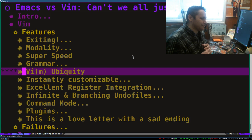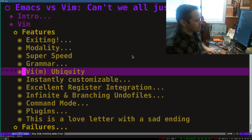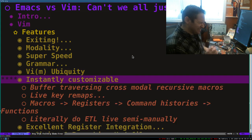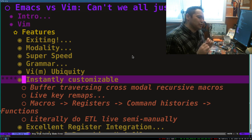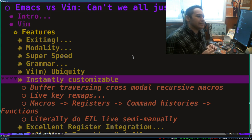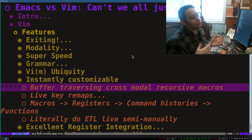It's like learning how to drive a stick shift. You might find yourself in need of this at some point, so it's just good to have. Vim is instantly customizable, and I say instantly because you can learn so little and then start customizing Vim. Vim lets you do amazing stuff. This is buffer traversing cross-modal recursive macros.